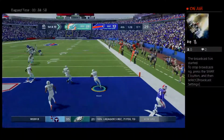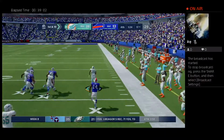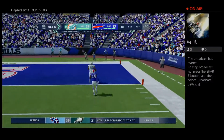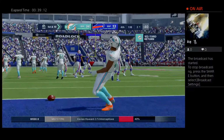And this is intercepted, and that should do it. Picked up by Xavier Howard. Through an opening, and there he goes. The 30, 10, and he will bring it back. It's a pick 6 and a Dolphins touchdown.